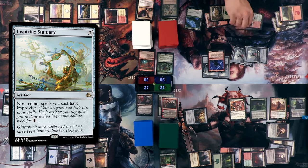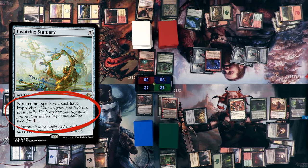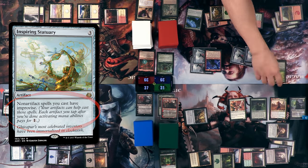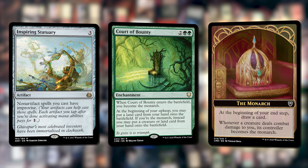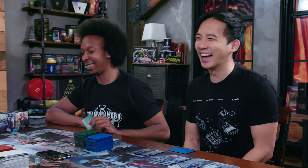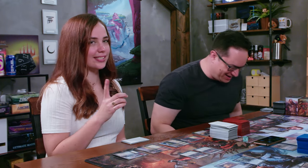All right, then I'm gonna tap two green and two rocks, again, because of the improvise. Mm-hmm. And I'm gonna play Court of Bounty, which makes me the monarch. Hey, congrats. The king of rocks. Yeah, not of rocks. Not of rocks. No, no. That's like any number of other people. King of rocks, though. Rocks is open.